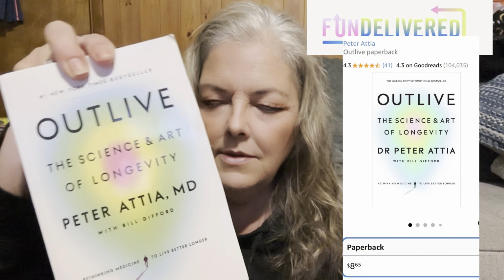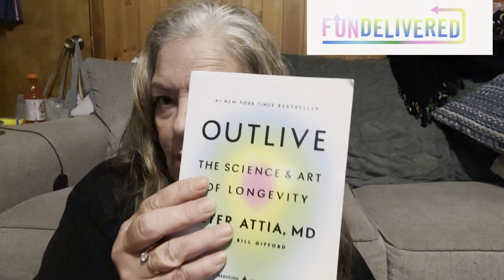Ooh, a book. Outlive: The Science and Art of Longevity. Praise for Outlive. Outlive completely transformed my approach to growing old. Peter Attia is among the most brilliant people I've ever met, and he's succeeded in packing a life's worth of insights into this book. It promises to be one of the most important books you will ever read.